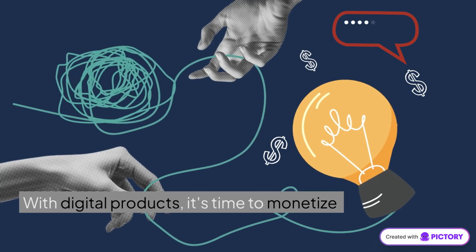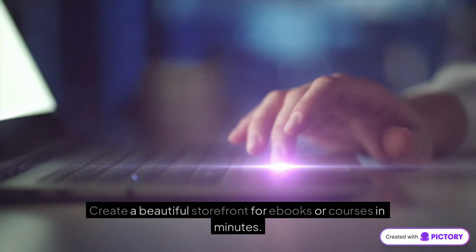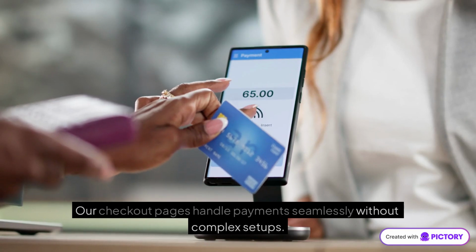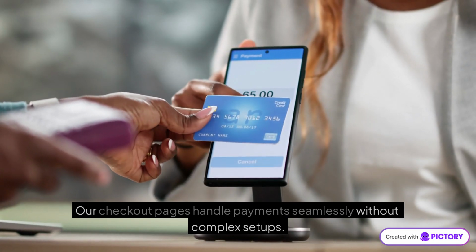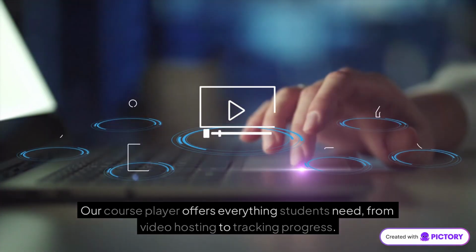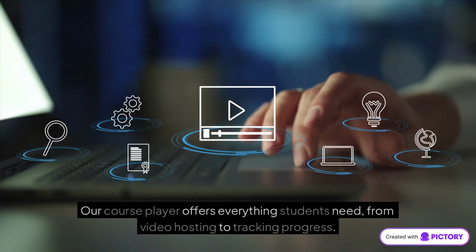With digital products, it's time to monetize your ideas. Create a beautiful storefront for ebooks or courses in minutes. Our checkout pages handle payments seamlessly without complex setups. Our course player offers everything students need, from video hosting to tracking progress.